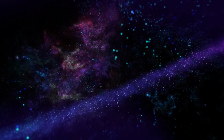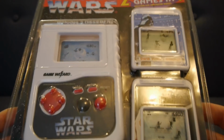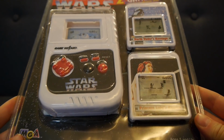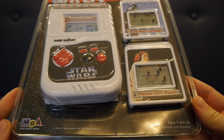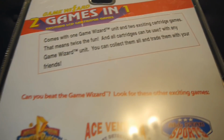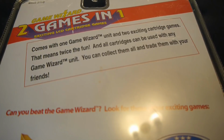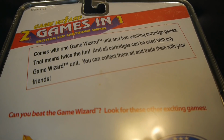Of course, the difference between most shoddy LCD games and the Game Wizard is the interchangeable cartridges, which arguably makes it a console rather than a throwaway LCD device. It's prominently emboldened over the back of the packaging. All cartridges can be used with any Game Wizard unit. You can collect them all and trade them with your friends.